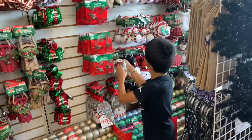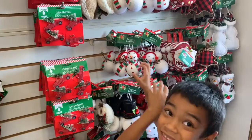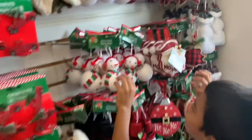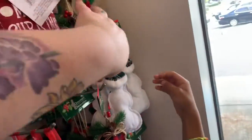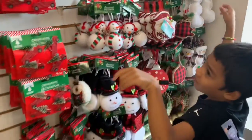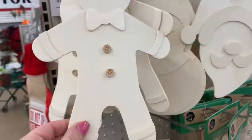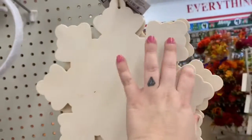We have those, yeah. I kind of like this. No, that one really doesn't match with our stuff. Those kind of do, but I don't think we have that much room because our tree is very, very tiny. These are what you've already picked, so I think that's enough. We have the big truck as the star. Remember last year we did that?